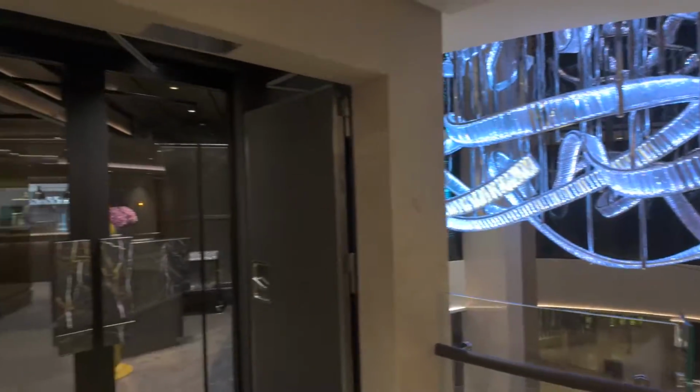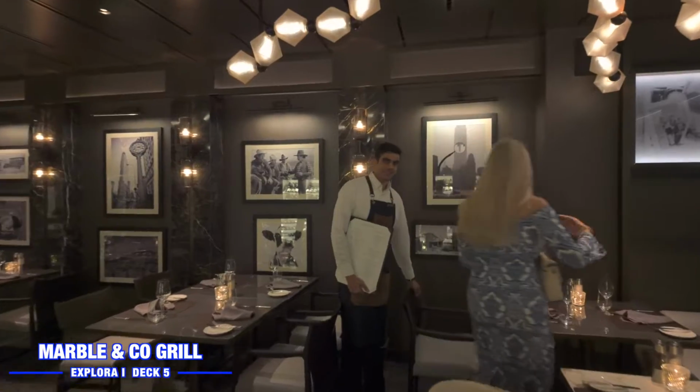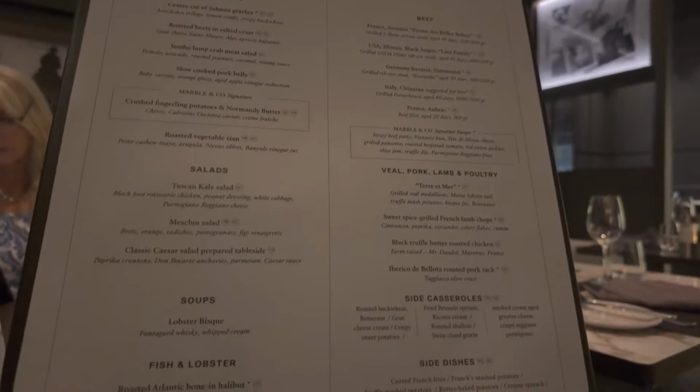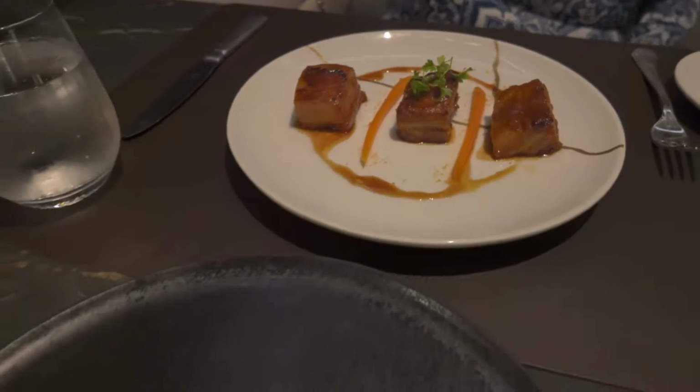Next to the staircase is where we'll find our first included restaurant called Marble & Company, which is mainly a steakhouse, but they also serve grilled seafood and chicken dishes. This restaurant is one of the smaller restaurants on board the ship, so reservations are highly recommended.